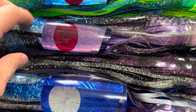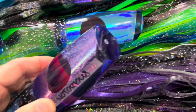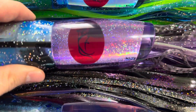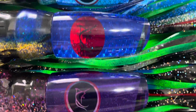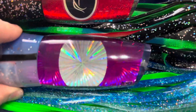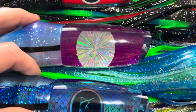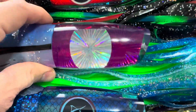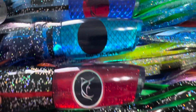And then here is a new one for us. This is the Notorious. You can see it's sort of a 14-inch size lure. It's got a scoop nose on it, a slight reverse and then front taper. So we have, I think, 5 of those. And then right next to it is another new one for us called the Ultimate. This is basically the same shape as the Notorious, but it is a slanted nose plunger style head versus the scoop. So you can see all the different colors of those. Again, that's a 14-inch size bait.